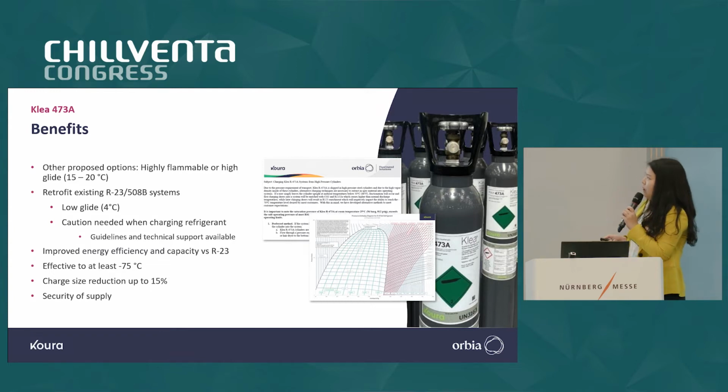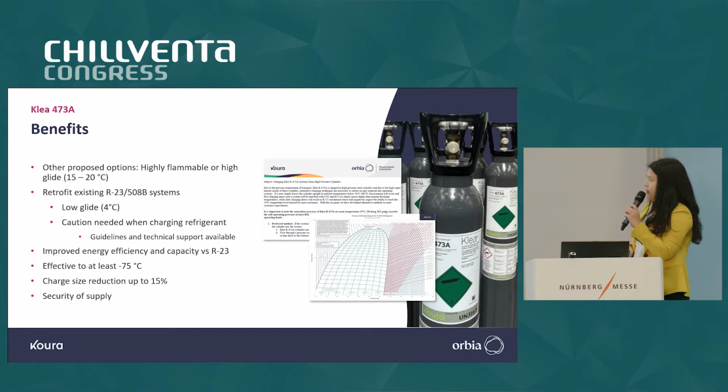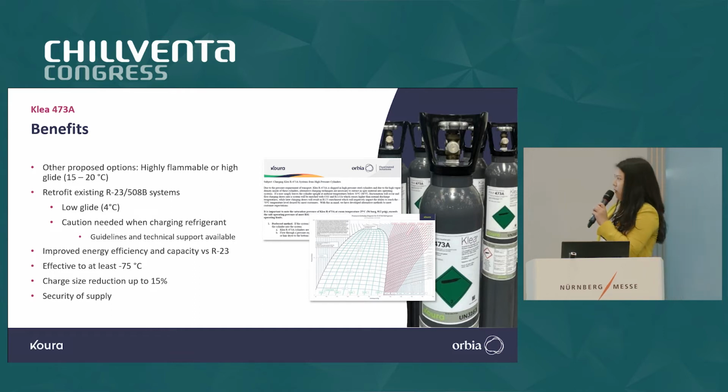It has a low glide, which makes it suitable for retrofit in existing R23 and 508 systems. However, because of this glide, there is some caution needed when charging the refrigerant. So we have developed guidelines. Also, the technical team is available to support your easy transition. We did observe improved energy efficiency and capacity over the incumbent refrigerant R23. It was found to be effective to at least minus 75 degrees Celsius, there is also an opportunity for refrigerant charge size reduction up to 15%.